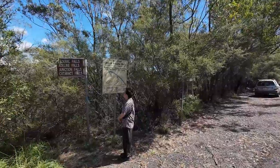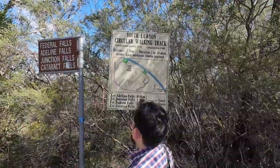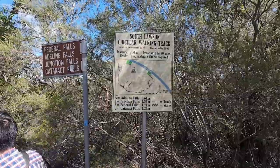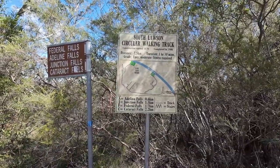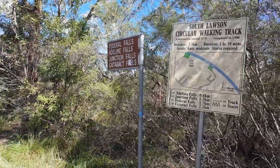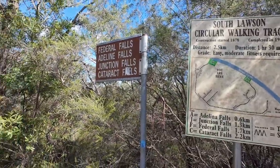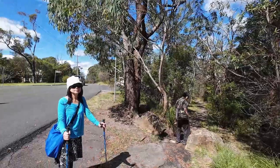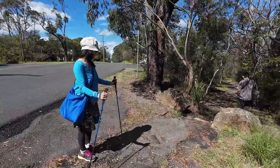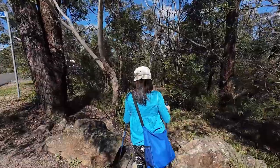So walking from the car park towards Adeline Falls is only half a kilometer, 0.6 kilometer. So if you want to do one loop, you will walk about 2.5 kilometers. One loop will allow you to see four waterfalls at the same time. So here Josephine is here, Ken is here, but today Leon is not free. Come, let's go.